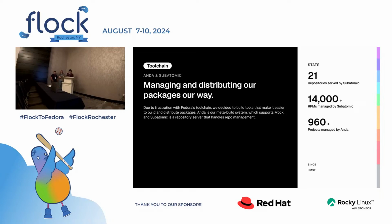Okay, let's talk about our actual toolchain. We've replaced a lot of the Fedora toolchain with our own components. Two of what I'll be talking about right now are Onda and Subatomic. Onda is essentially a meta build system, which in reality just means it allows you to have a monorepository of spec files, and it makes it easy to manage all of those.